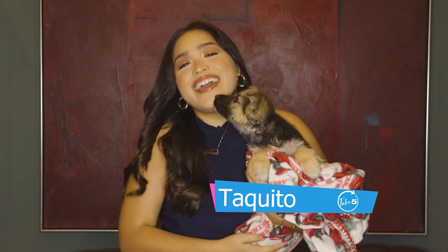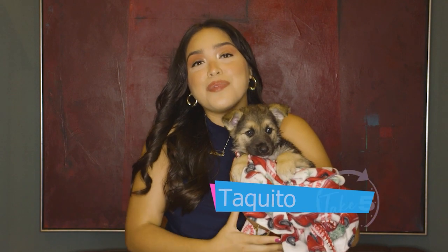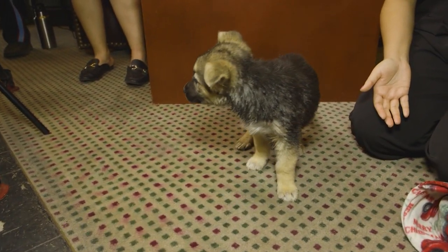If you're looking for something cute and delicious, we have the answer for you. Here she is. This is Taquito, and she is a German Shepherd. She is available for adoption at the Weslaco Animal Care Services, just like all the animals that they have there. She is looking for her forever home. As you can see, she is a beautiful little girl.